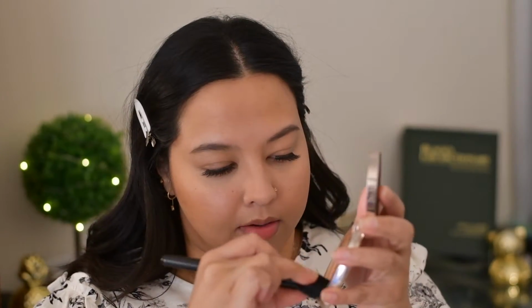Going in with another clean brush here. I gotta pinch the brush to get in there though. That's what I'm saying. Like, just give me a bronzer. Just give me a bronzer.